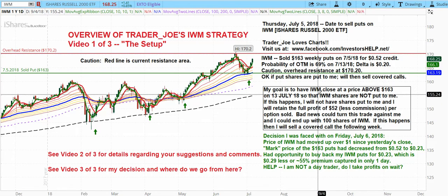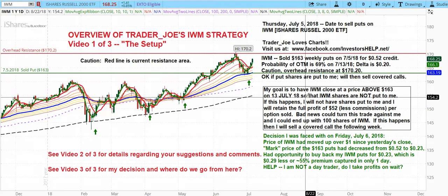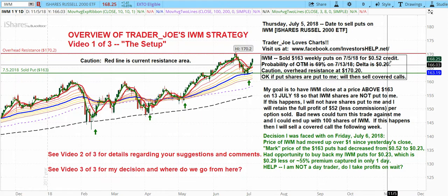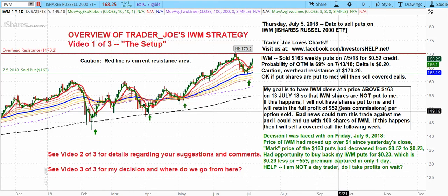So my goal is to have IWM close at a price above 163 on the 13th of July, so that the IWM shares are not put to me. That's my ultimate goal. What I want to do is keep this premium, this $52 credit for each put that I've sold. If this happens, I will not have shares put to me, and I will retain the full profit of $52 less commissions per each option sold.